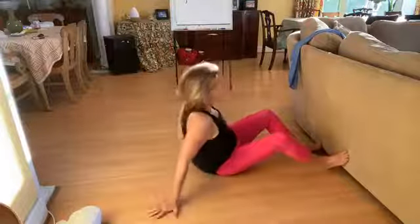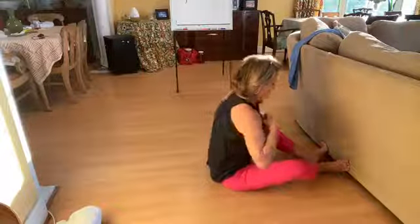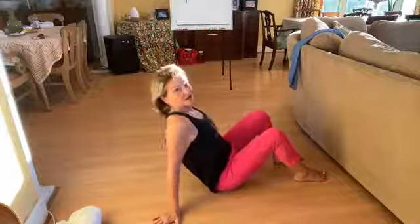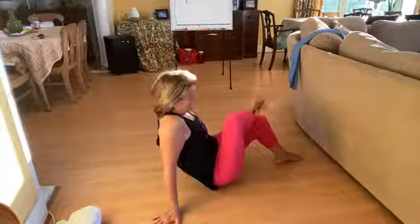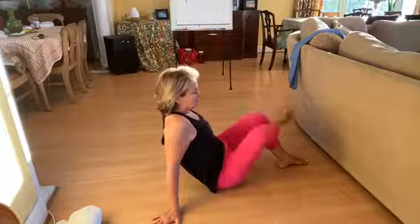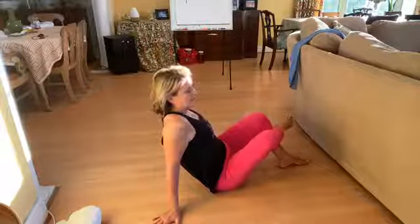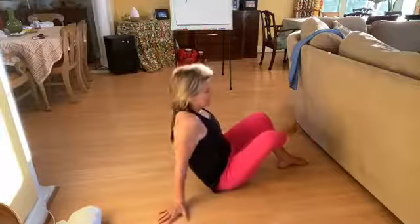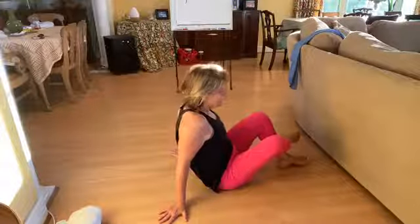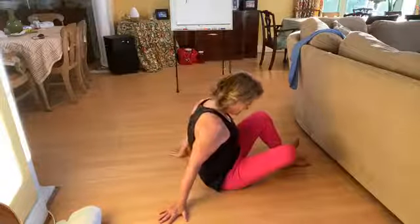Hip stretch. The sun is beaming in my window. Okay, so here we go. All right, so you're going to bring your legs up, and you're going to cross one leg over, just like that. Now, if you can't do that, then just cross it where you can cross it. If you have to cross it below the knee, that's okay. And walk your hands in, okay? And then I want you to just bend forward. Even if you have to leave it crossed at the ankle, I want you to bend forward.